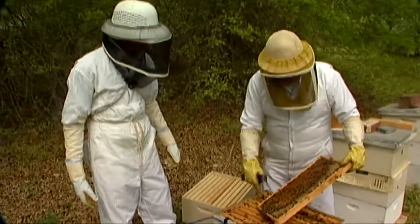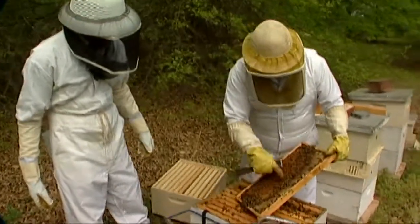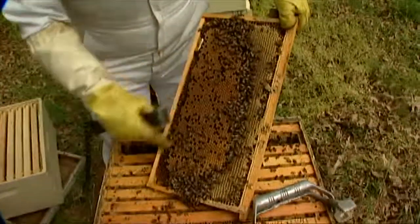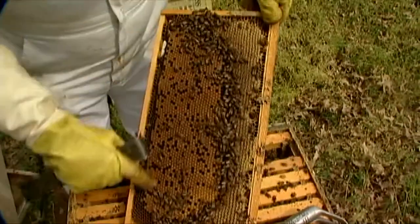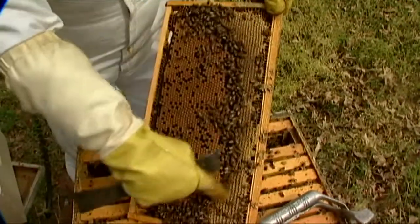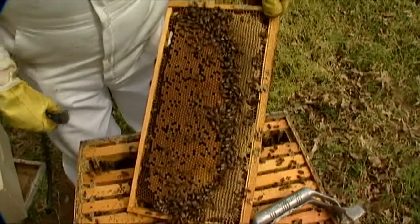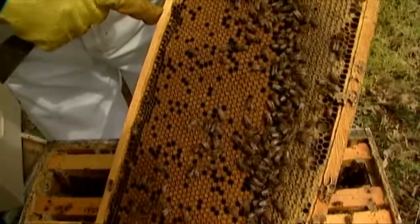Now see how there's an upper layer of honey right here? And then below that, all these are worker cells, a darker color. What they have done, this is a very healthy laying pattern. But what they've done is they always keep honey and pollen above where the brood cells are. And you can see right now they're working and filling these empty cells because these have already been hatched in or laid in.